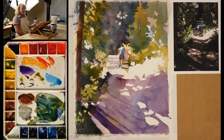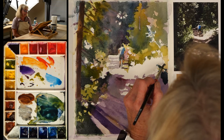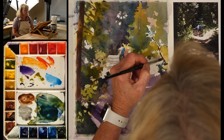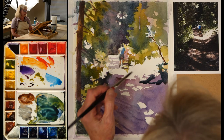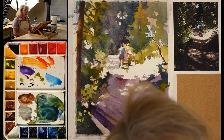Okay, so let's mix up that same indanthrene blue. That's what it is. Okay. And I don't really want this white to go off the page. So I'm going to let the stem of this little branch, whatever it is, block that right there. And then I'm going to carry this green down in here. I am really liking that combination of that green gold in with the indanthrene blue.